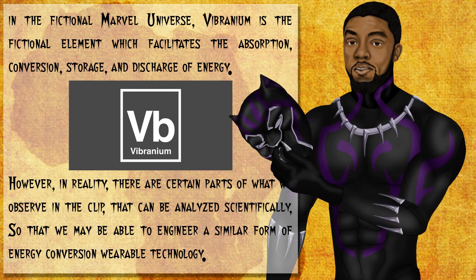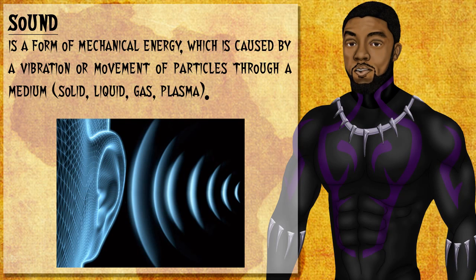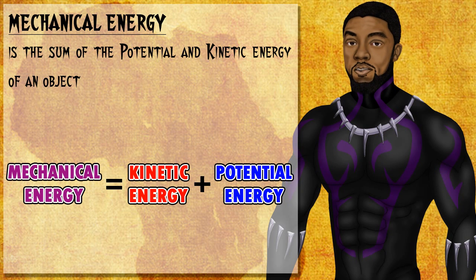First and foremost, we have to understand that sound is a form of mechanical energy, which is caused by a vibration or movement of particles through a medium, either solid, liquid, gas, or plasma. So understanding that sound is mechanical energy, next we need to understand that mechanical energy is the sum of potential energy and kinetic energy of an object, that is, the energy associated with the position and motion of an object.